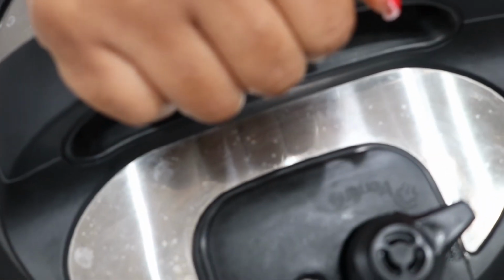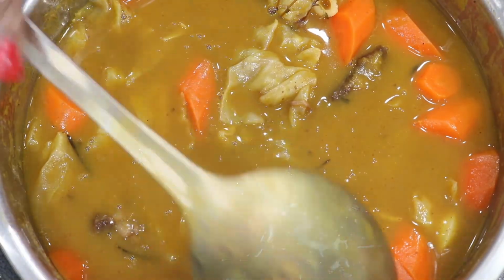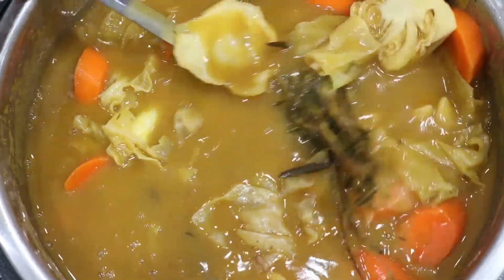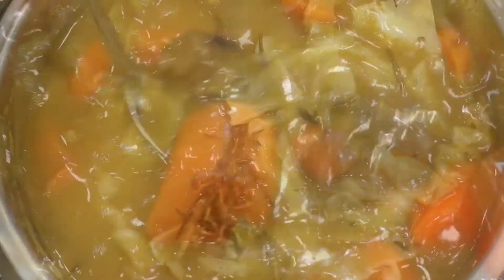Normally this dish will take several hours to make. We have simplified the prep time for you guys to be able to enjoy this celebratory dish with us.